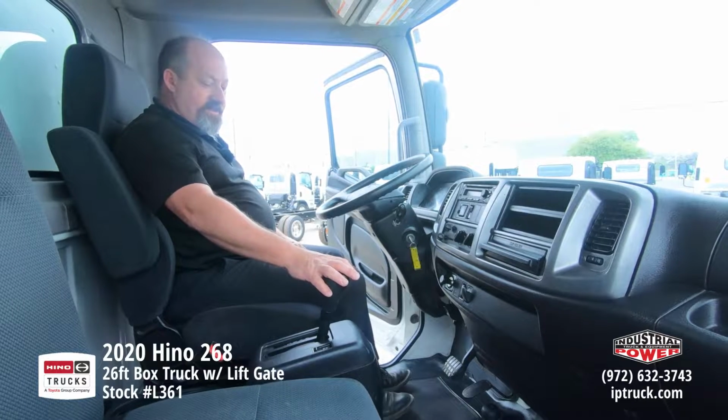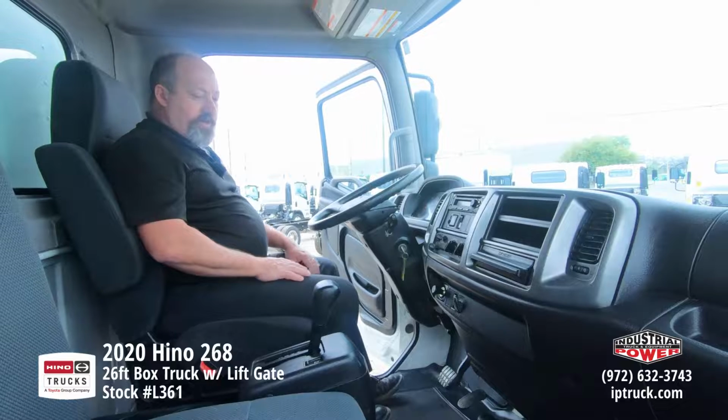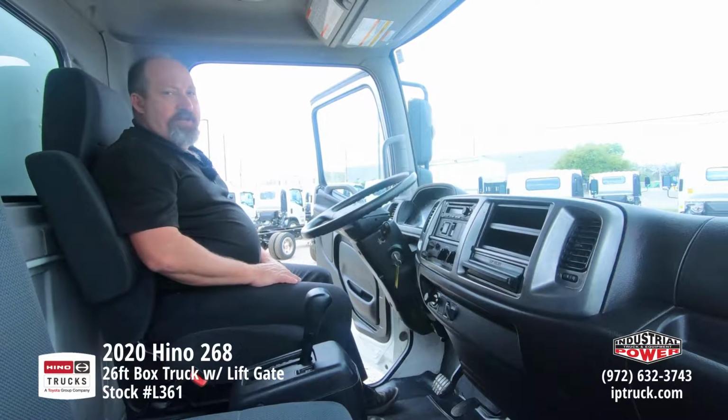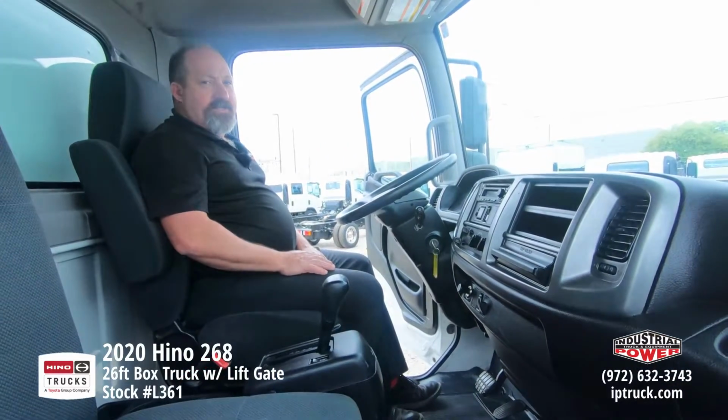As we said, it is diesel automatic, really easy to drive, and even though this is a 2020 year model truck, it is very well maintained, taken care of. As you can look, it'll be a nice clean ride for your guys to start making you money in. Let's take a look at the body on the truck real quick.